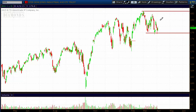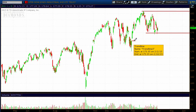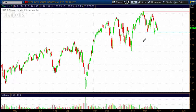And if you go back to last week's report, you'll know that I forecasted a lower high to test the high from March 20th. So we did go up on Monday. We failed to get over this high, setting a lower high, and then we proceeded to go down to fill this gap. Now, what's most interesting is that we're hovering just above the support level now, with the gap still below the market right around the 173.35 area.